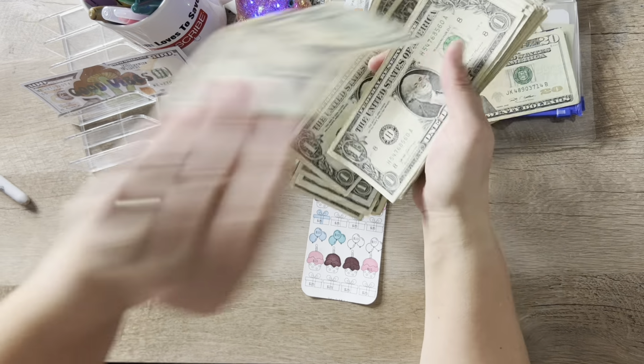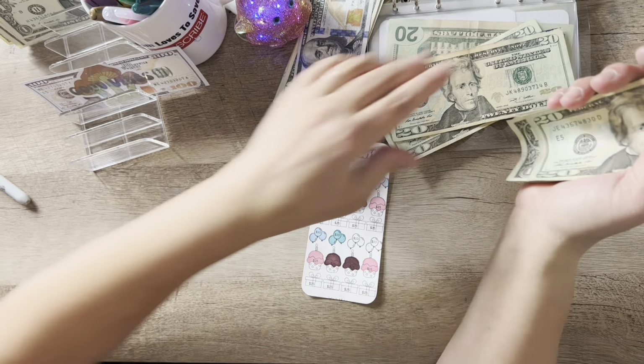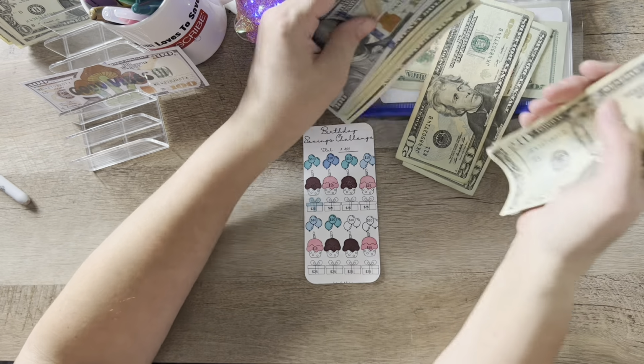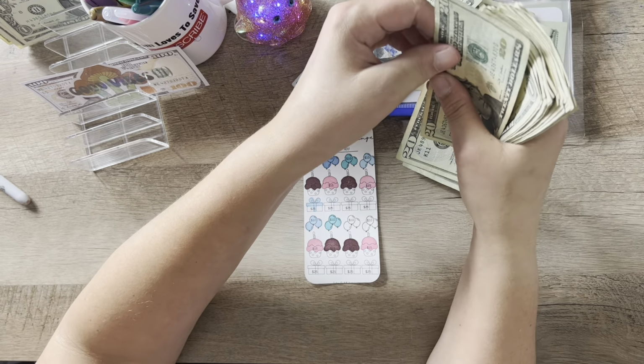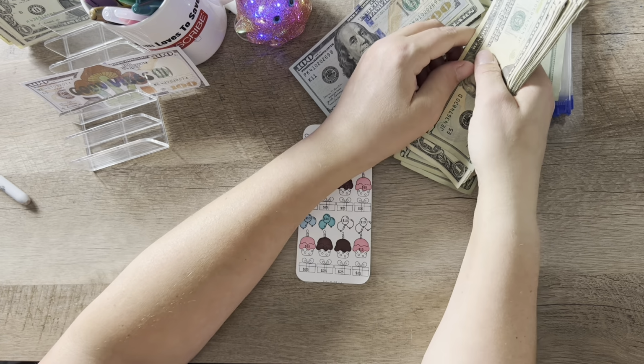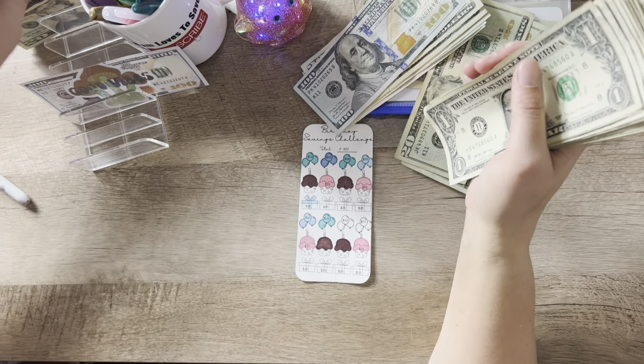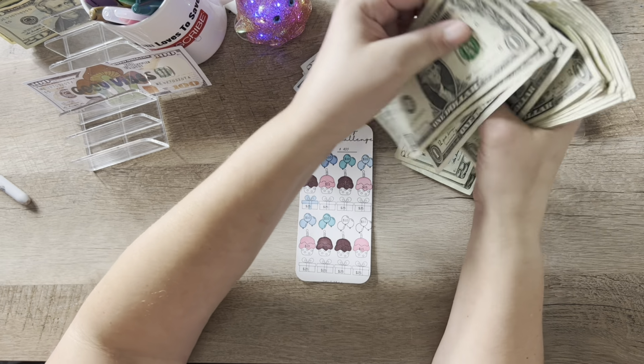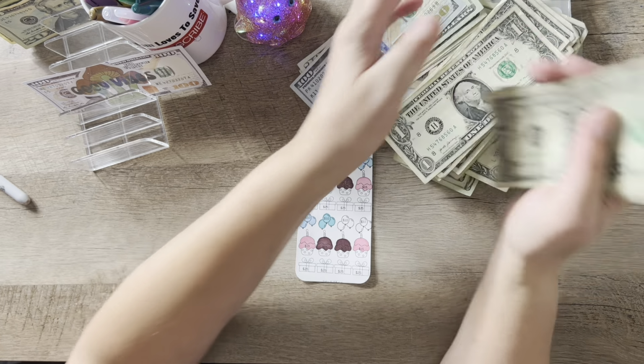1, 2, 3, 4, 5, 6, 7, 8, 9, 10, 11, 12, 13, 14, 15, 16, 17, 18, 19, and 20. So what I'm going to do is I'm going to do 50 in here. So it's 20, 40. What did I just do? Oh, that 20's got to go in here. There we go. So 20, 40, 41, 2, 3, 4, 5, 6, 7, 8, 9, and 10.